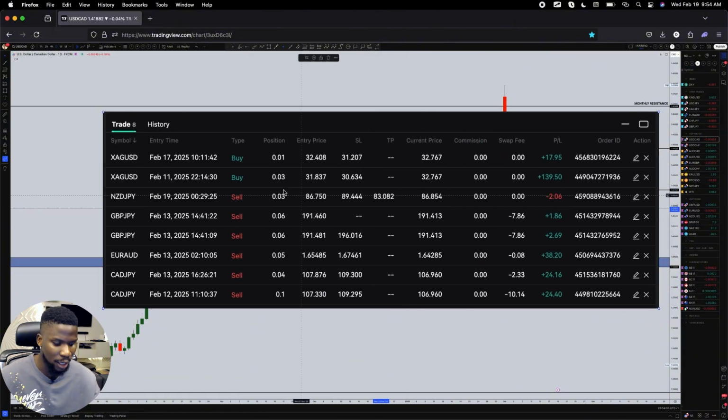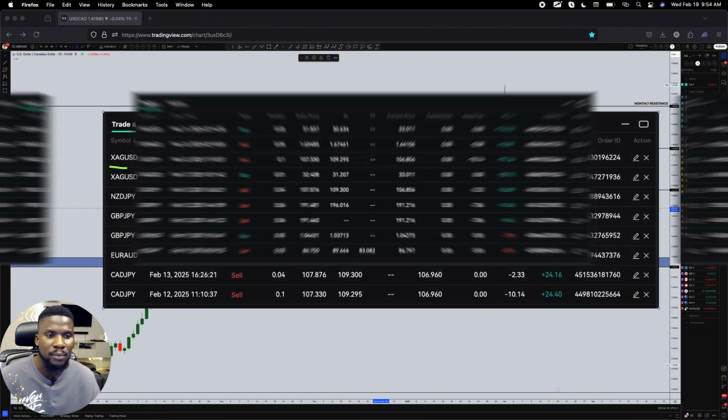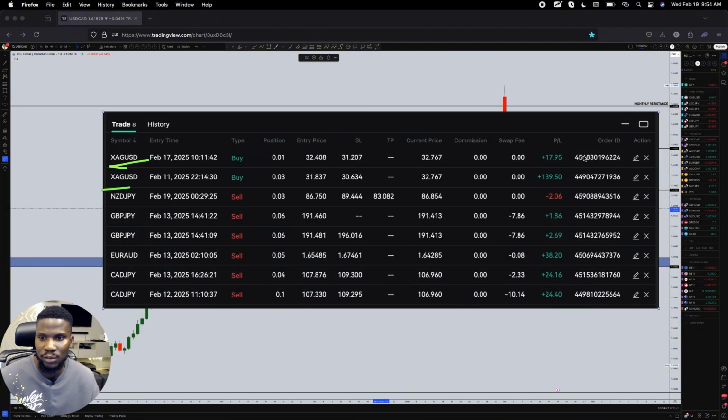You can see the silver trade looks really good. I actually took this a long time ago, like 3 hours ago, so some of them would have changed into a bigger profit right now. So silver looks really good. I have two trades on silver. You can see $139 and $17. NZDJPY seems it's back into profit right now anyway, but when I took this screenshot, it was in negative $2.